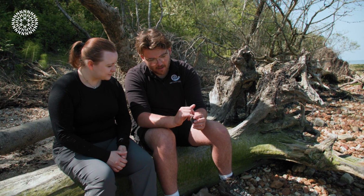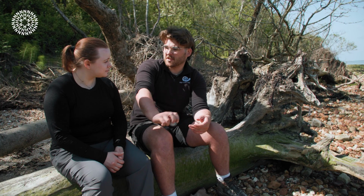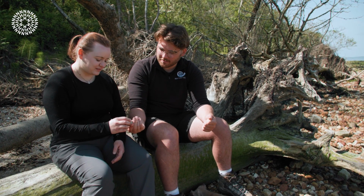So you can see all that nice working, a very glassy flint, really good quality material. This would be used for cleaning animal skins. So if you want to make a nice goat skin jacket in your Neolithic farmstead, you'd be scraping all the fat and the gunk off the back of the skin using a tool like that. So pretty cool.